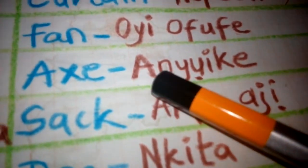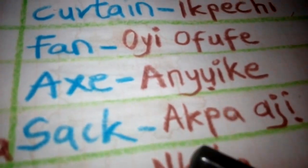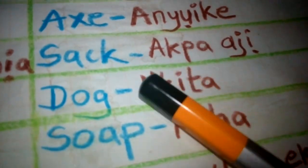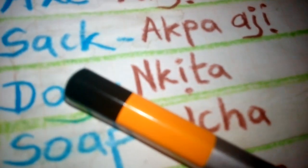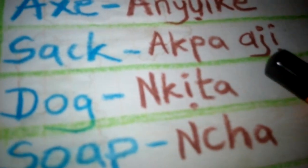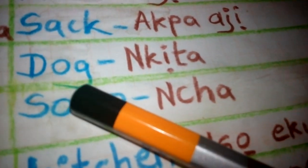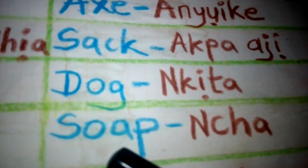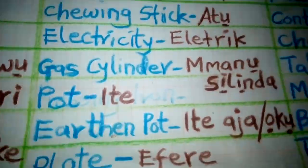Axe, anyuike. Anything that is strong, like firewood, you use anyuike, or bone. When you're cutting meat, you use anyuike for the bone. For anything that is strong, anyuike is stronger than knife. For firewood, it is very good. Sack, aba aji. Sack is a bag. Dog, nkita. Soap, ncha. Okay.